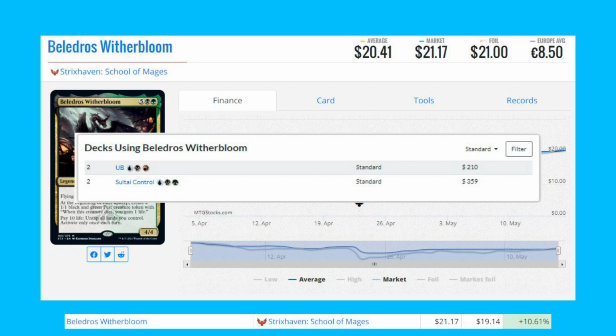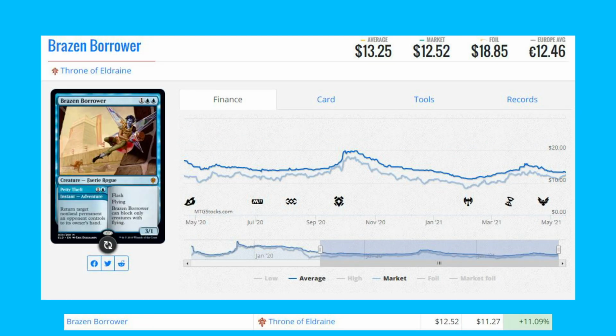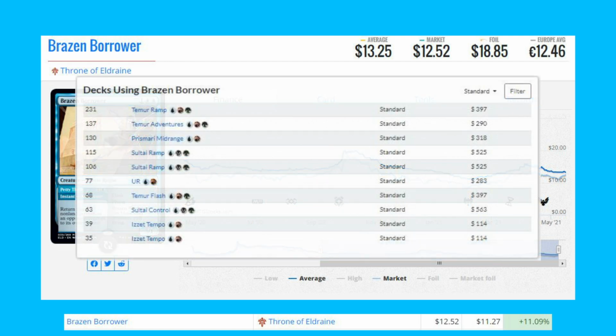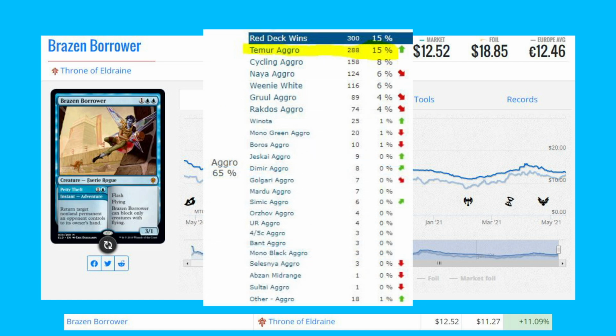And the next standard mover we have on the list is Brazen Borrower. This is a mythic from Throne of Eldraine, up 11.09% from $11.27 to $12.52. It's seeing a lot of play in standard Temur Ramp and also Adventures and Prismari midrange decks. And if you take a look at the meta, the Temur aggro decks control 15% of the entire meta right now.